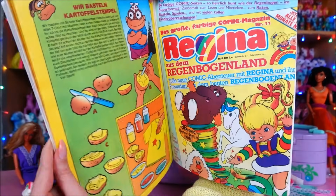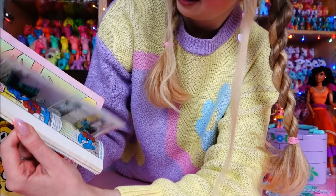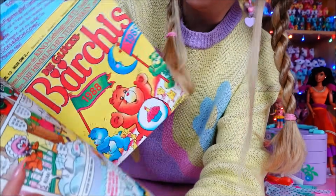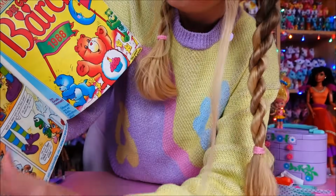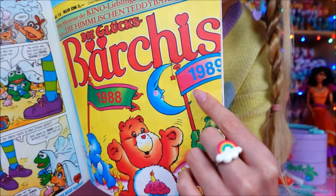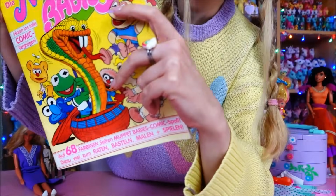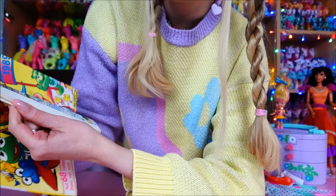But what actually more or less drew me to buying this is here. There's more advertisements in there, for the Rainbow Bride magazine. Yeah, Glücksbärchis, so that's the Care Bears. And I think this one tells me 88, and they're welcoming 89, so this must be a double issue of Muppet Babies from early 89, I think.